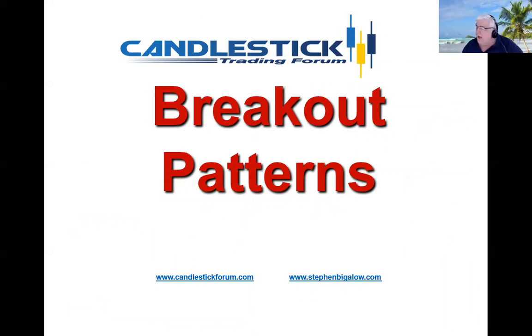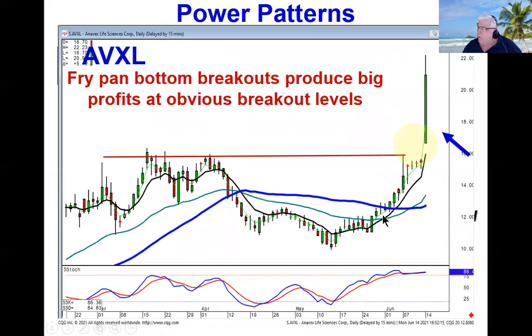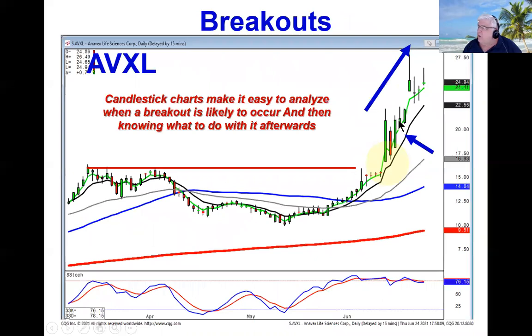The advantage we have with candlestick analysis is we can see when a breakout is about ready to occur, and knowing what the results of that breakout will likely be. So instead of figuring that you're chasing something, knowing what should happen coming out of a pattern like a fry pan bottom allows a candlestick investor to take advantage of these big price moves.